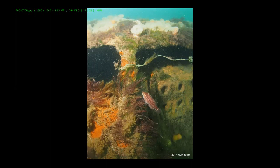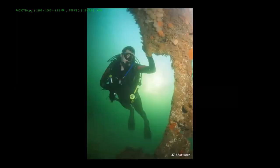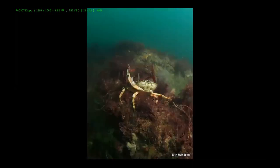There's a corkwing wrasse amongst the wreckage. There's a picturesque Sasha, I think, on the pressure vessel looking inside. It keeps getting rolled slightly, so you could probably stick your head and shoulders in it if you wanted to, but don't. Arty black and white, the usual angry small shore crabs. Because we're actually in the shore, we're almost in the wave action on this site.